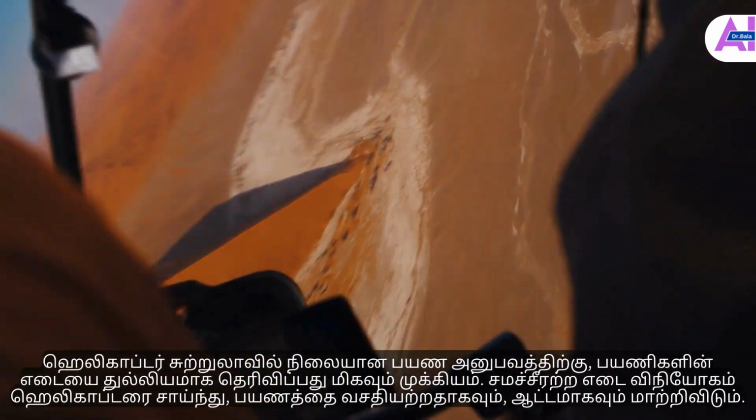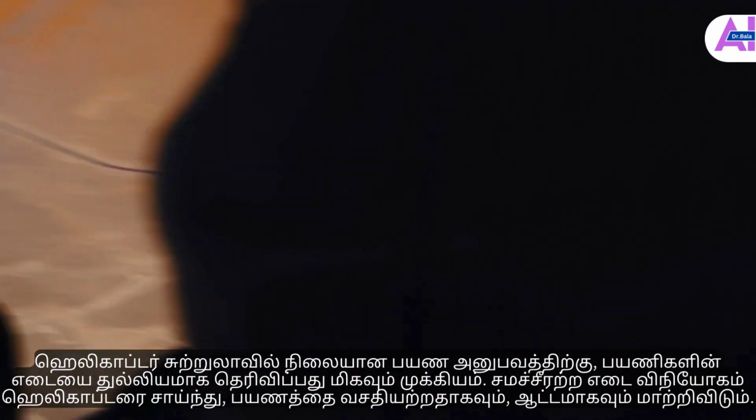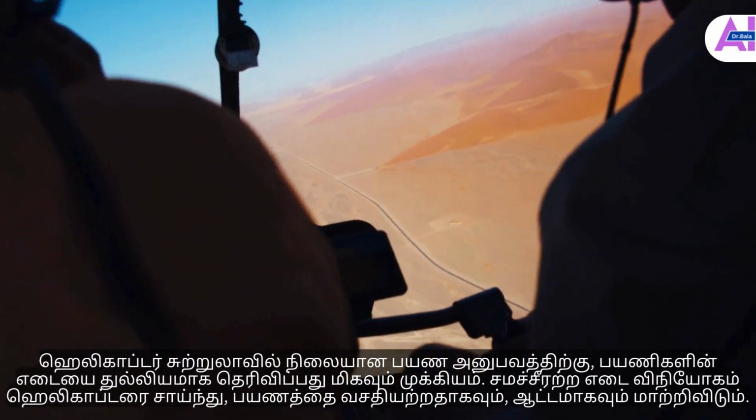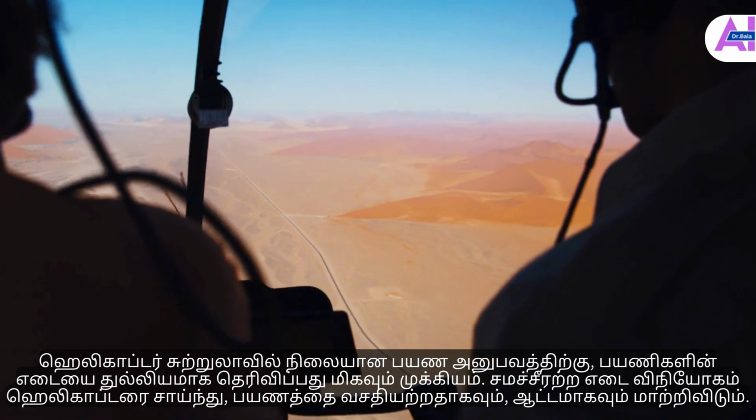Accuracy in passenger weight is crucial for helicopter tours to ensure a stable and even flight. An unbalanced load can cause the helicopter to lean and lead to an uncomfortable, shaky journey.